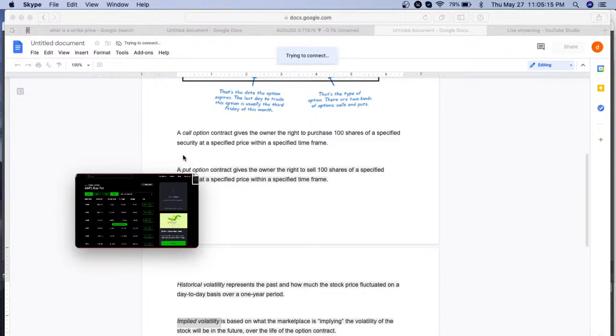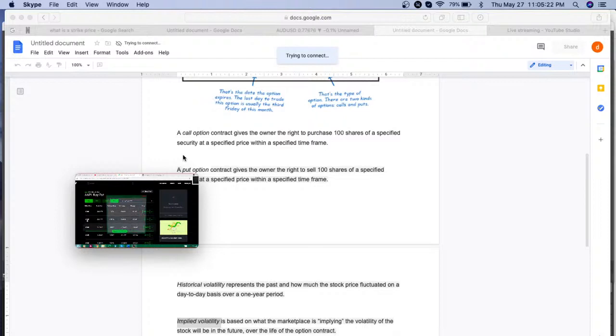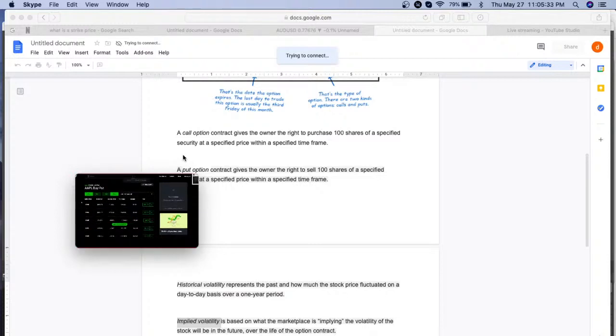So if we have 100 shares of Apple, let's say we bought them at 126, multiply that. So bring up your calculators. Do that. And that should give you about $12,600. That's how much our total stock is worth. Keep that number in your head, $12,600. That'll be very important to determine what type of option we want to get.